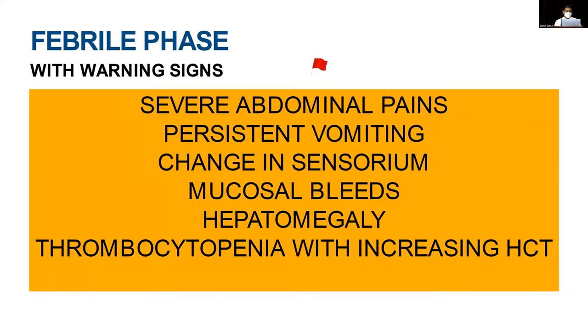Febrile children with warning signs can also be confusing in a case of a dengue child. It can be misdiagnosed as MIS-C, as it can come exactly like these signs. Severe abdominal pains, persistent vomiting, and change in sensorium were some of the warning signs described in dengue. And with these signs, there's no way that you can say whether it was MIS-C or dengue.